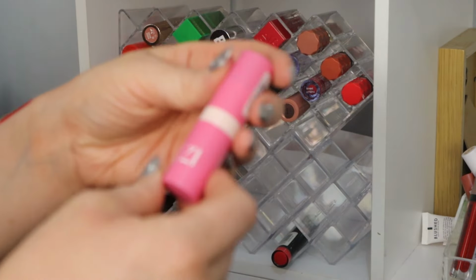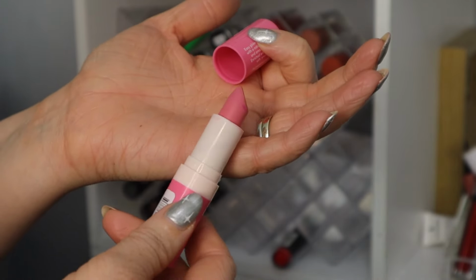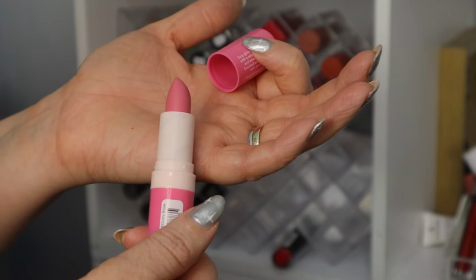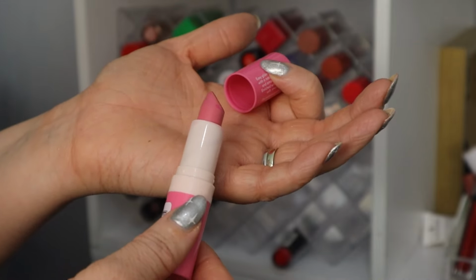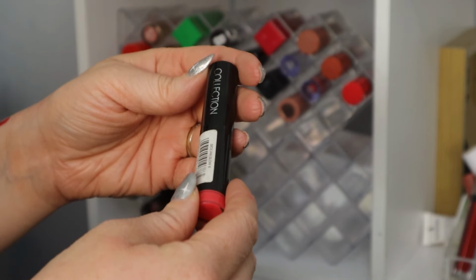I think I'm going to get rid of this because, like I said, I just don't love the cream lip formula from 17. This is Dusty Rose, but I feel like it's really bright pink. It's not very dusty. I feel like this is too bright to be an everyday sort of colour for me, so I'll get rid of that.